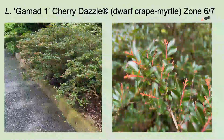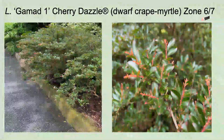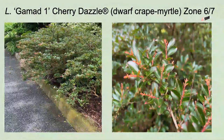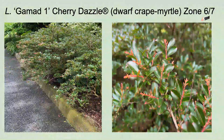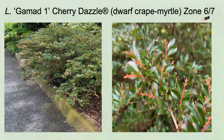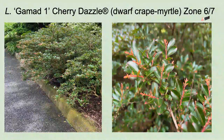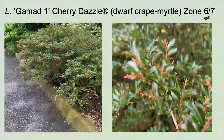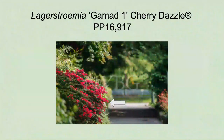And finally, in the Ladies' Border, we also have the dwarf crepe myrtles. I particularly love the way in the spring they have new red growth. And the magic of any dwarf is that you can grow it in a container more easily, and that you can cover it more easily during a winter cold spell. So here you get to see Cherry Dazzle blooming in the Ladies' Border.